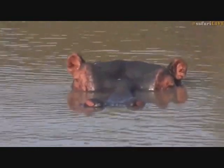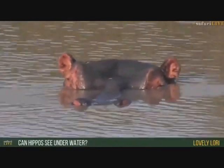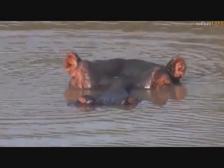Lovely, Laurie. You asked if hippos can see underwater. They can indeed, and they do open their eyes and they can see underwater when they move from one side of the water hole to the other. However, the visibility in this water I would assume isn't very good, but they do open their eyes and they can see.